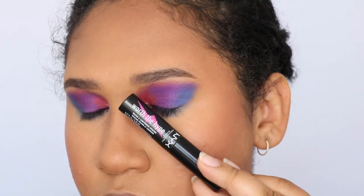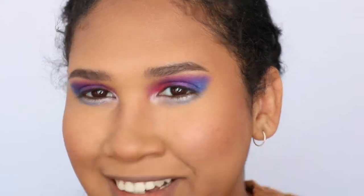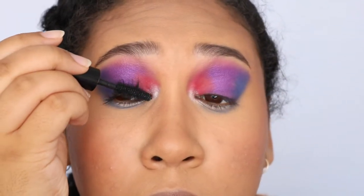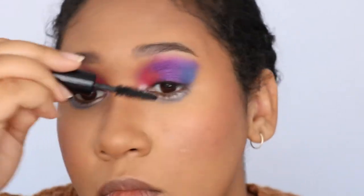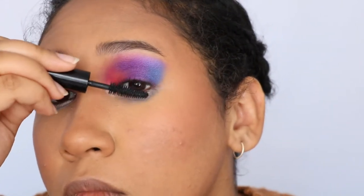I like to blink when applying my mascara. Does that make sense? We'll see. Like this. I like to just blink my eyes because it actually makes it a lot easier to apply mascara. Next up, I have lips.